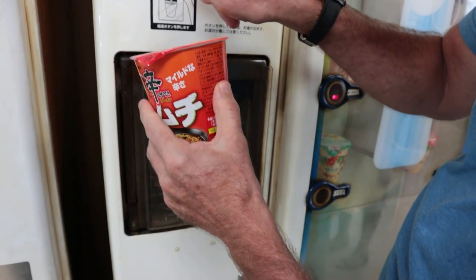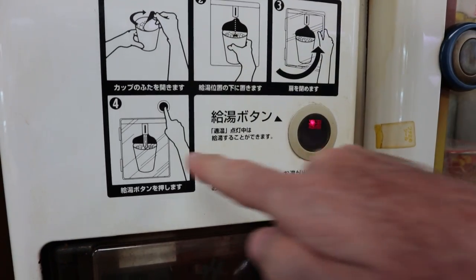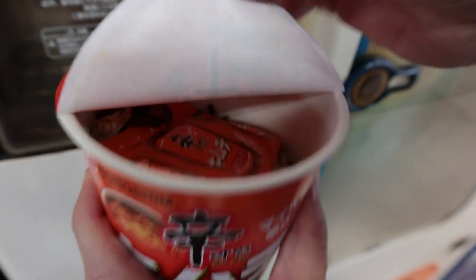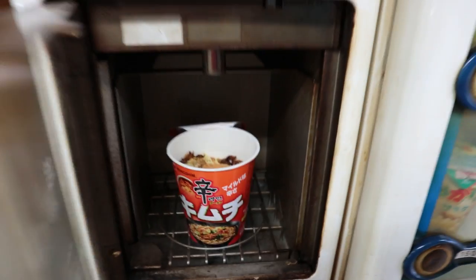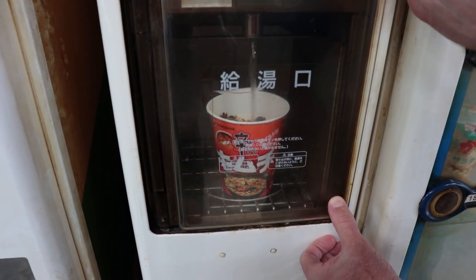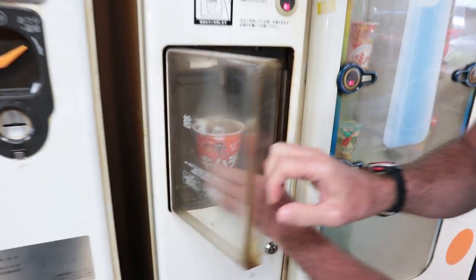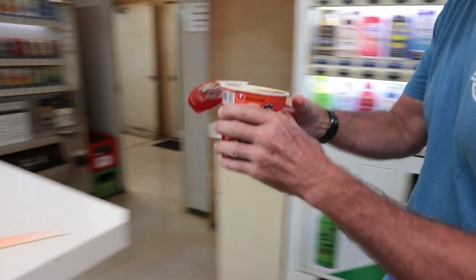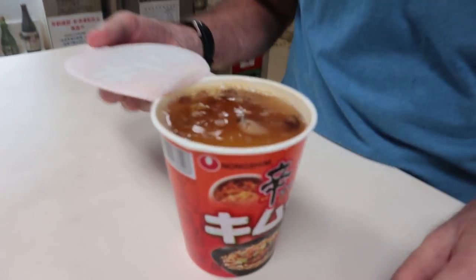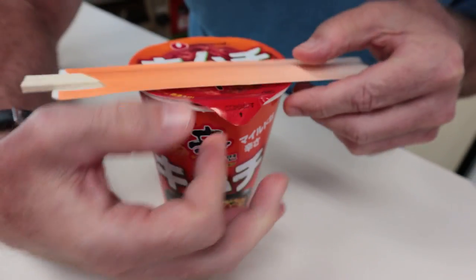Make sure we do this right. So open the lid. Goes in. Close the door. Push the button. Put the soup stock in first before the water. Now we close it up and wait 3 minutes.